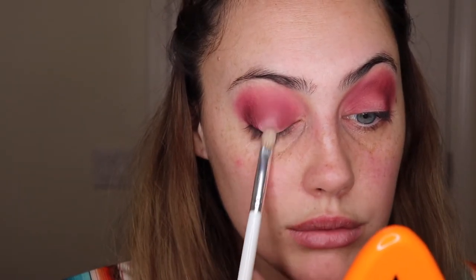All right, I'm going to take a flat shader brush and I'm going to use my paint pot to carve out the center where I want the sequins to go.